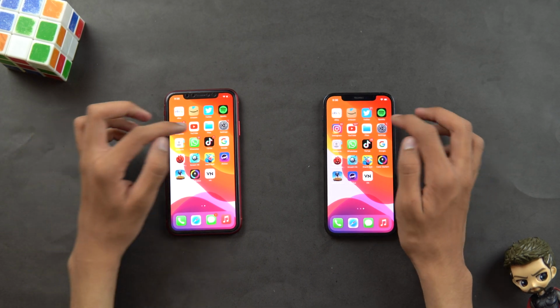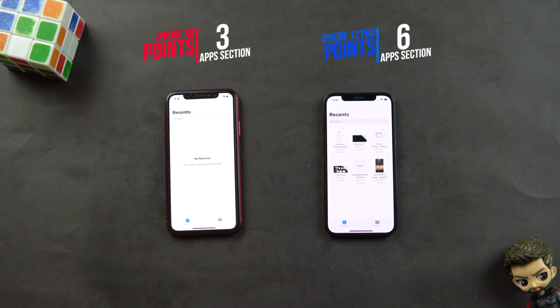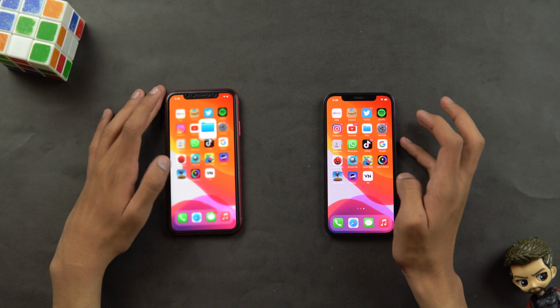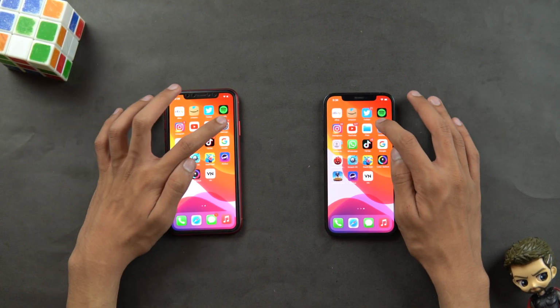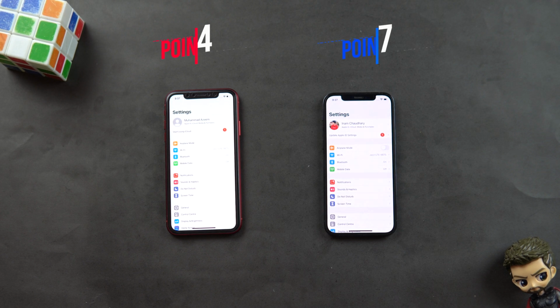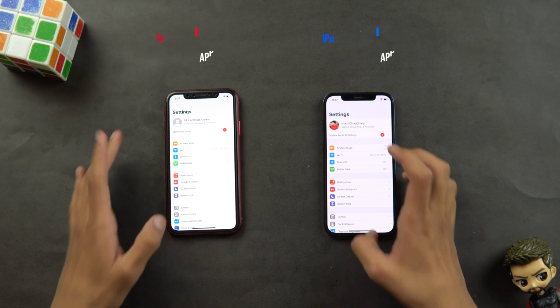It's time to open the files, and here we go. The response time was quite similar, but I think the iPhone 12 Pro was a bit faster, like slightly faster here. So let's get back to the home screen now. Let's open the settings, and here we go. I think the response time was similar on both of these smartphones, so the point goes to both of these. Let's get back.